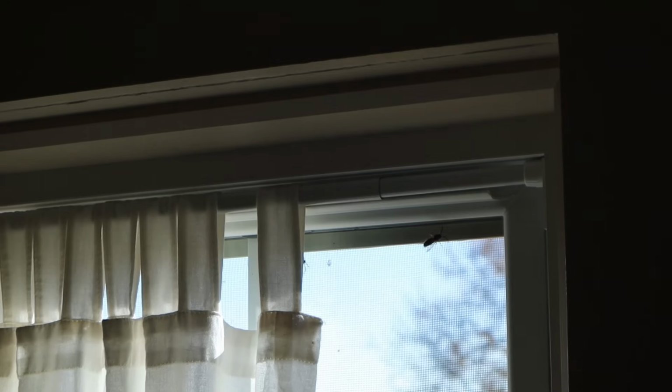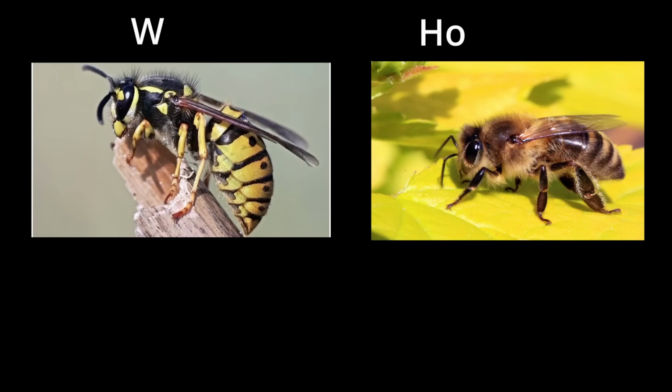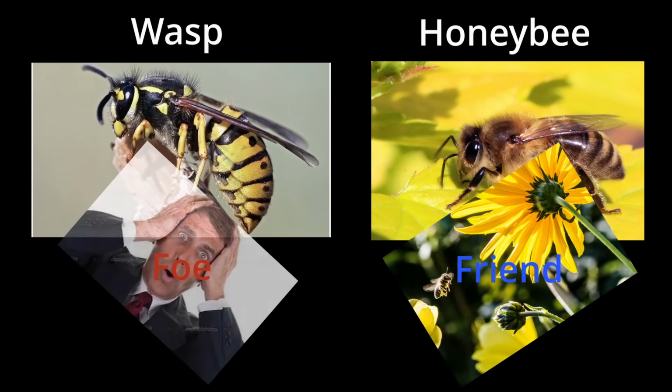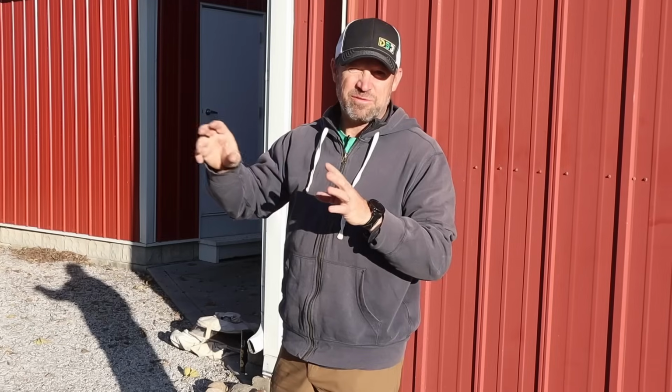Am I allergic to bees? We noticed some hornets or yellow jackets. I don't know what to call them, but they're not honeybees. They were inside our daughter Eva's room, inside the window. We sucked up about 10 of them in the sweeper and got rid of them.